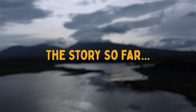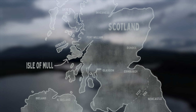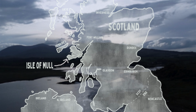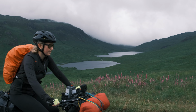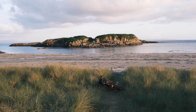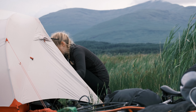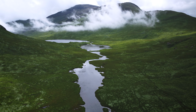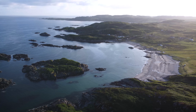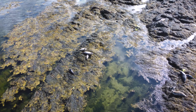We were 4 days into a 10-day trip exploring the Isle of Mull, a small island just off the west coast of Scotland. Rather than follow a strict route, our plan was to get off the beaten track and explore the natural features around the island. And there were a lot. We'd made our way along the southern coastline and found Mull to be completely packed with nature.